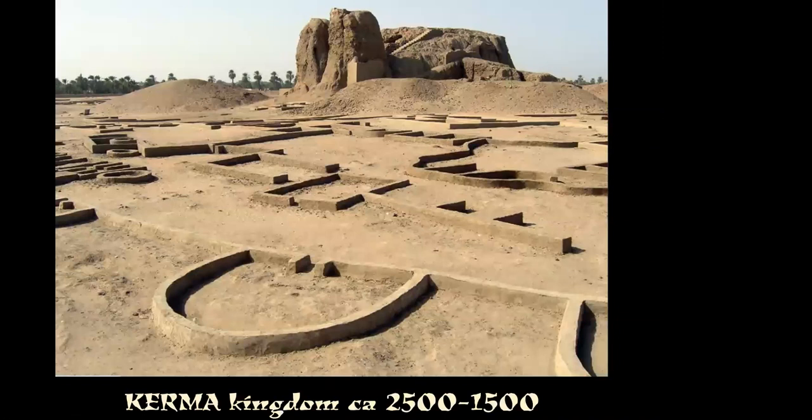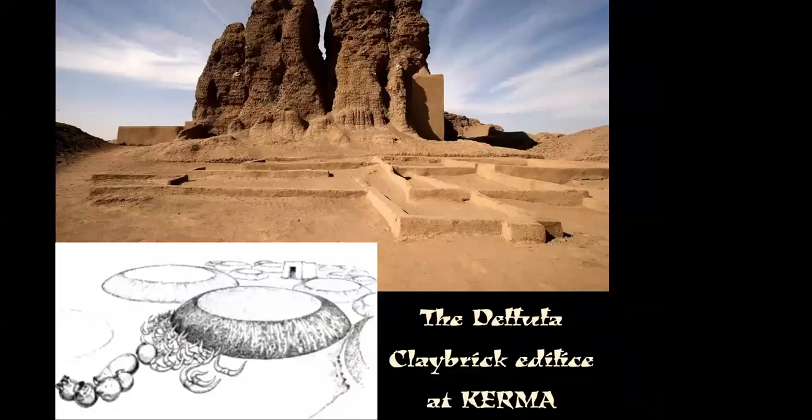kingdom, and they had a huge city. These are the foundations of a massive settlement. In the background there, you're looking at the Defufa, which looks like a mountain, but it was a mud brick building that was several stories tall, which has just been aged by 37, 38 centuries of weather. And so we just have the foundations and then traces of this giant building. It's all been fused. So who knows what's inside of there too.